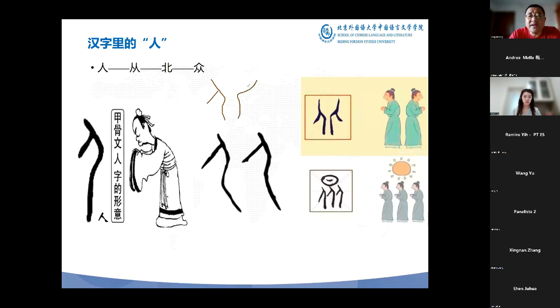If a person is on the left, but another person is opposite, so what's the word? Do you know what this word is? It means back to back. So focus on the back of the body. It means your back.